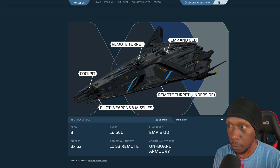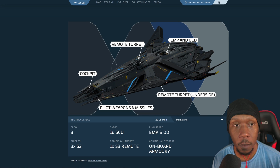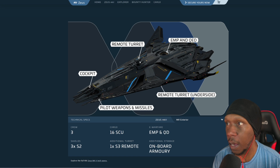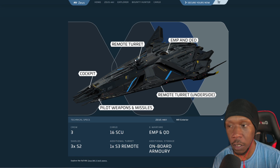I love that. But getting back to this, you have your remote turret underside, and I think this is great. I think this is probably going to be one of the better smaller crude ships. I'm looking forward to going out with the two guys that I play this game with the most. With this ship, going to Pyro, doing a couple of things and coming back. It's gonna be great. I'm super hyped for this ship.